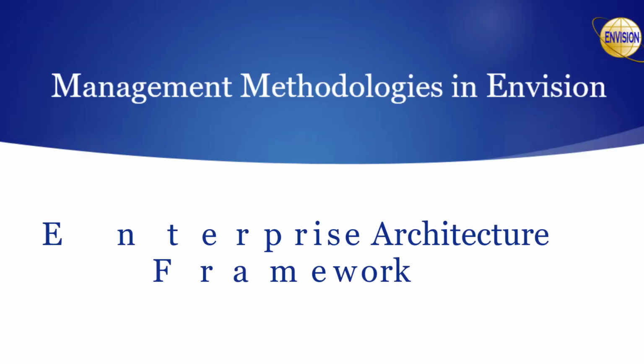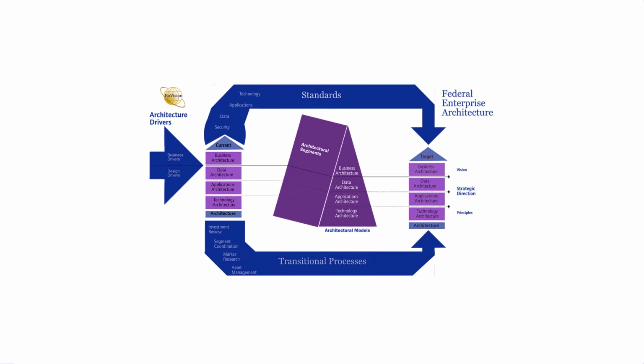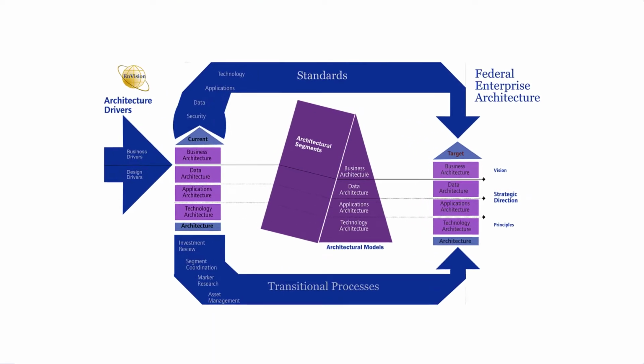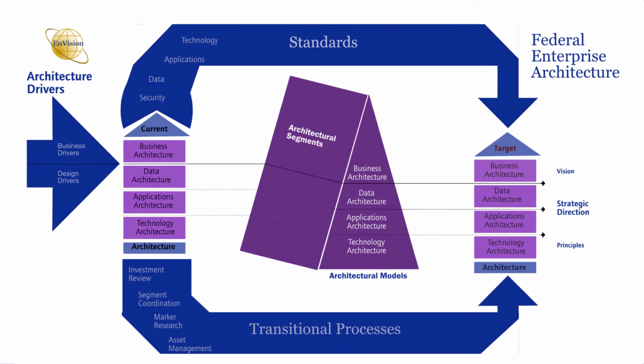The Federal Enterprise Architecture Framework was established in 1999, in response to the Clinger-Cohen Act of 1996. The purpose of the framework is to facilitate shared development of common processes and information among federal and other government agencies. Based on the framework, a given architecture can be partitioned into business, data, applications, and technology architectures.